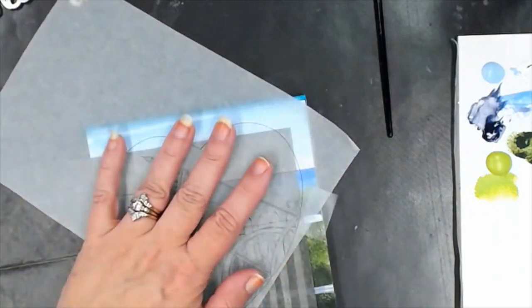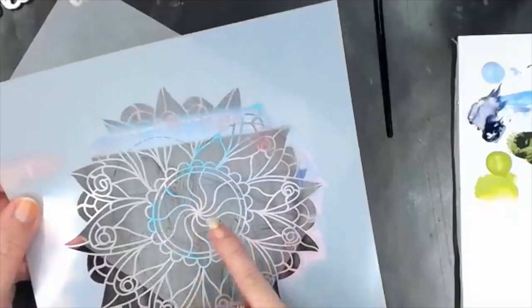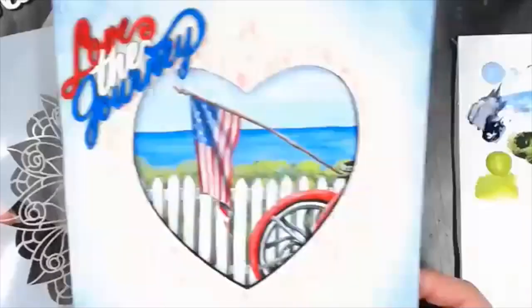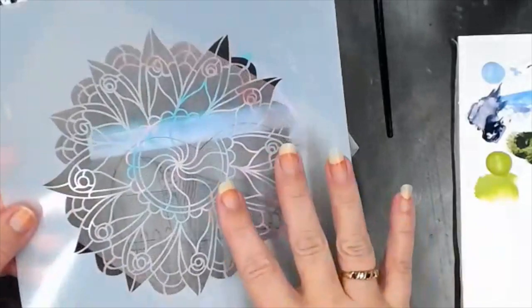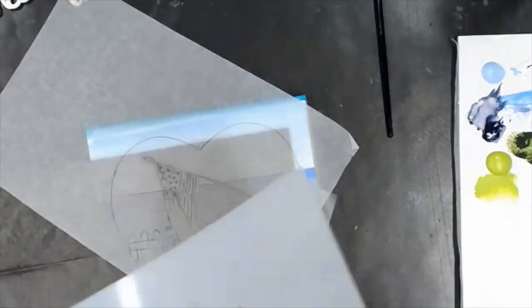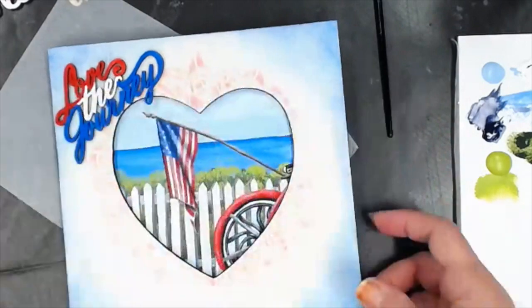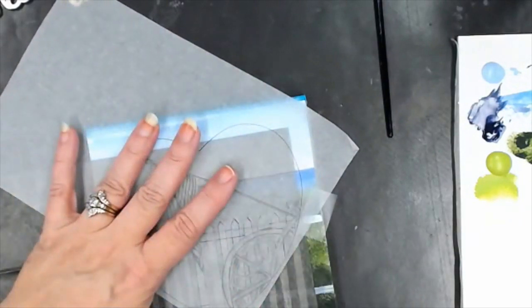Now, if you have Ms. Melissa's mandala, number 75, this area here was the center of my wheel, and then the rest of this was the outside of my frame. So if you have either this or a different kind of stencil that has a round circular thing in the center, that's going to be your wheel right here. I don't know if you can see it real well. That dark gray area, that was the stencil. It actually traced those lines and then I painted them.